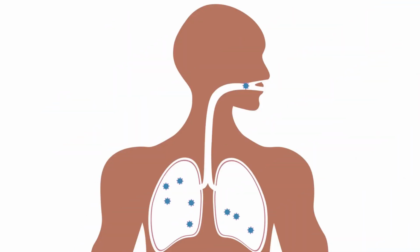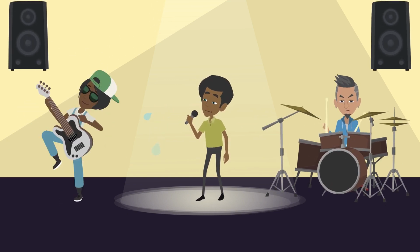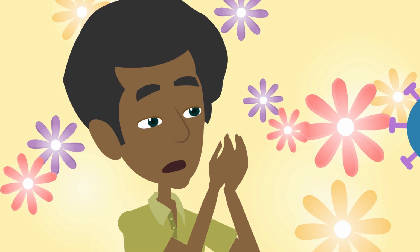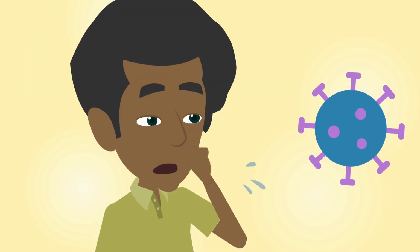After multiplying in the lungs, throat, and nasal passages, these viral particles mix with mucus and saliva. When people cough, sneeze, talk, or sing, they may produce a spray of tiny respiratory droplets. Even if you don't feel sick, if you have coronavirus in your respiratory droplets, you could spread COVID-19 to someone nearby.